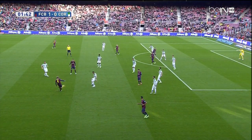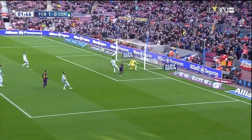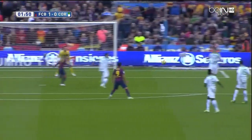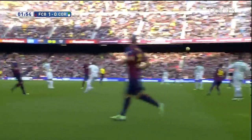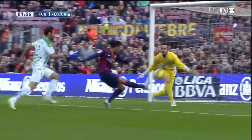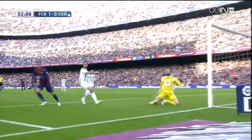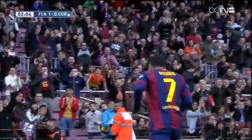Rakitic with the delivery. This one, he gets on the end of it again, and a beautiful ball fed into him. It's millimeter perfect. Look at this, it's down to the micron, Andres. Beautiful control. He's onto it, jumping jack flash, quick. One touch to settle it, right foot, abracadabra. Brilliant, Nureyev balance, up in the air. It doesn't matter, Pedrito strikes.